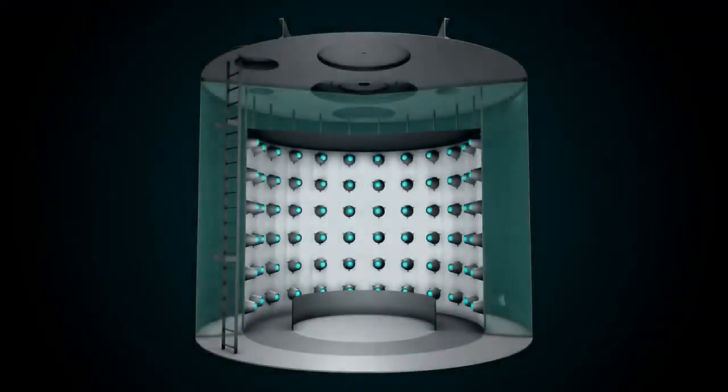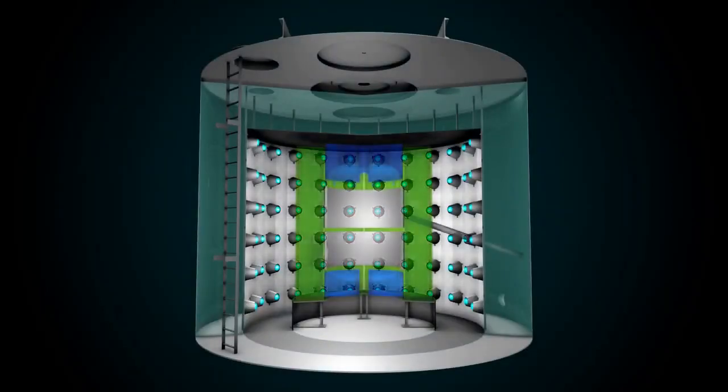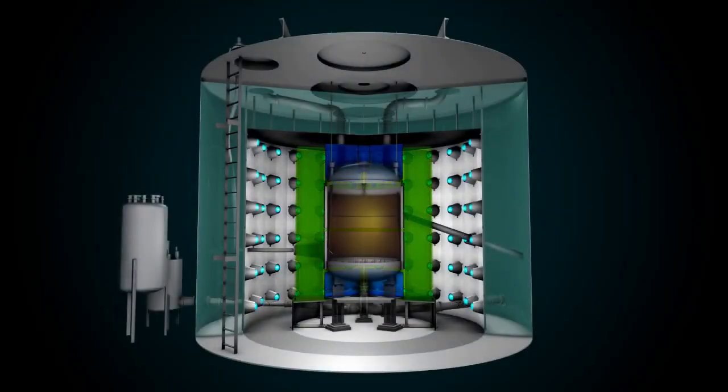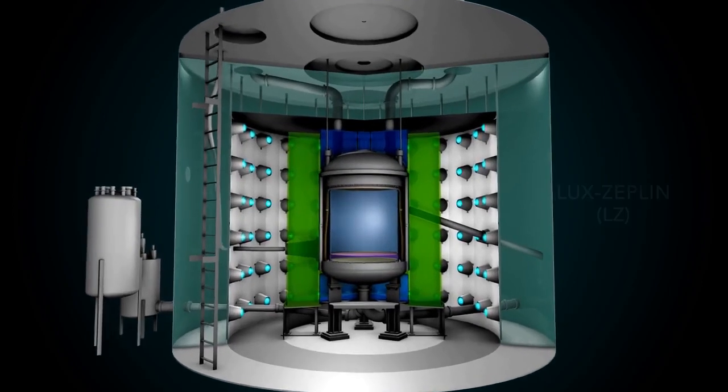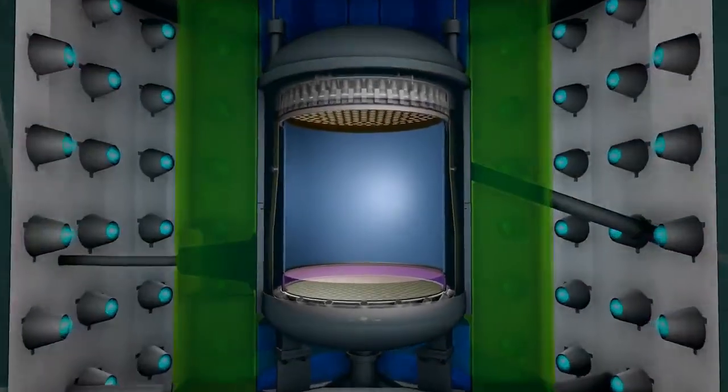Now, SLAC is helping to build and test one of the biggest and most sensitive detectors ever designed to catch a WIMP, the LUX-ZEPLIN, or LZ detector. LZ's heart is a tank filled with 10 tons of liquid xenon.